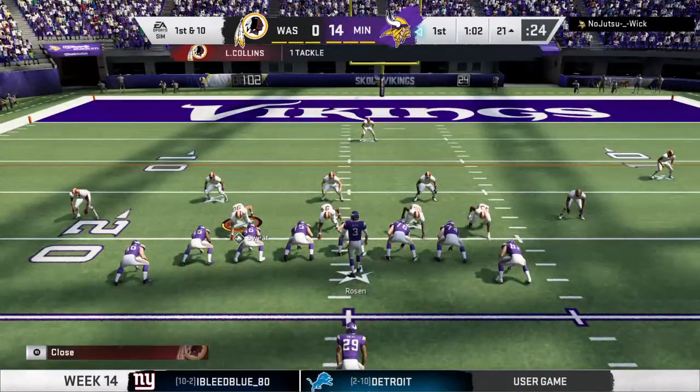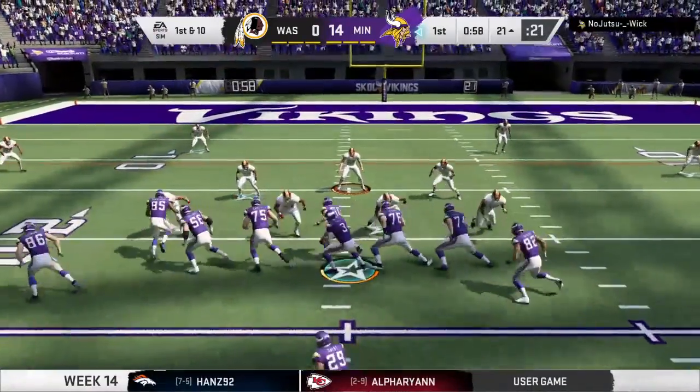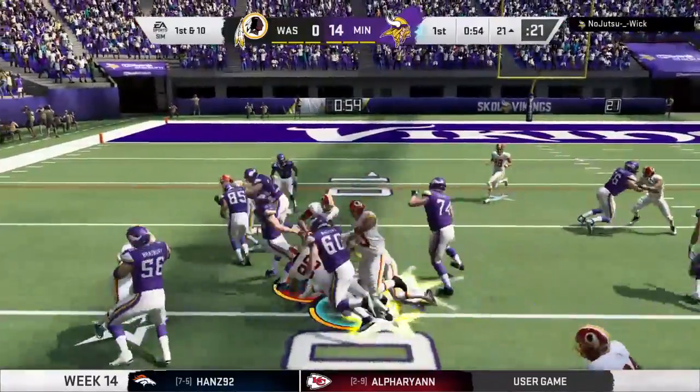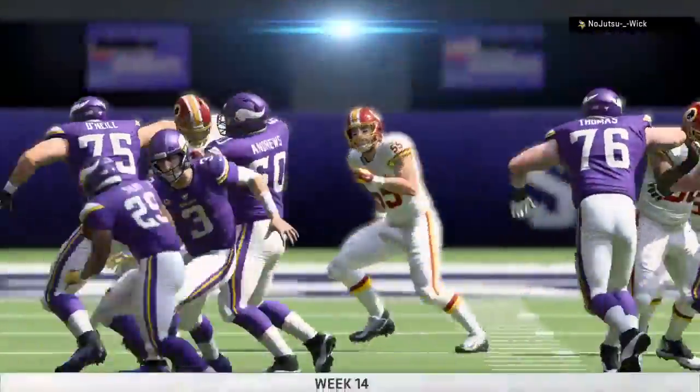Rosen in the offense with a 1st and 10. And he's a perfect 6 for 6 here to start the ball game. And to give this time to the tailback. And he's only going to get a yard from the 20 to the 19.